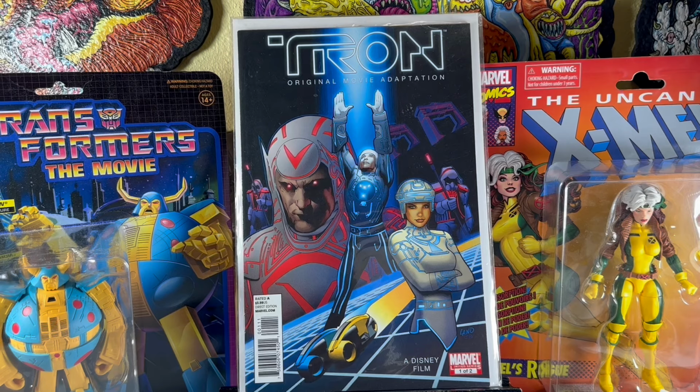And they are making another one of these. So I figured, why not get this Tron, the original movie adaptation that Marvel put out. I don't know what year they did. Must be... You know what? I'm not going to open it. You can just look it up. But it's a Greg Land cover. I looked it up. This thing has a bit of value. I thought that was pretty cool. And like I said, there's a new Tron movie coming out either at the end of this year or next year.